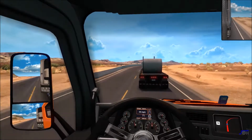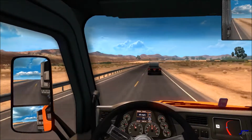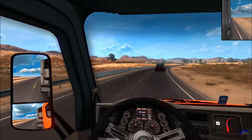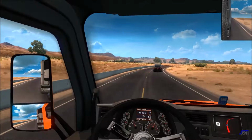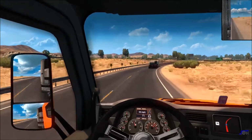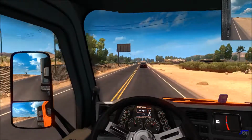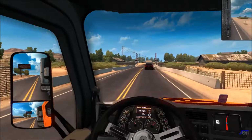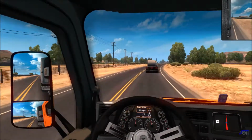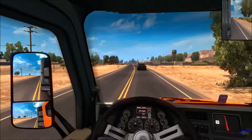Turn coming up, and I caught him at just the wrong stinking place again. I'm going to need to adjust that left mirror just a little bit, I think. I want the lower mirror to point down just a little bit more. Okay, no passing zone here.